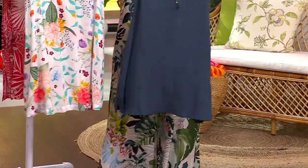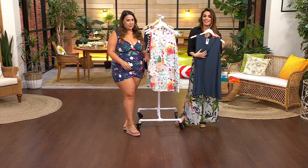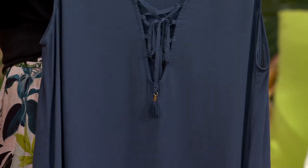I love that lace-up detail. You could tighten it up as much as you want, open it up, but it's not meant to be showy. It's still modest. Up there, it's just a design detail that we did.